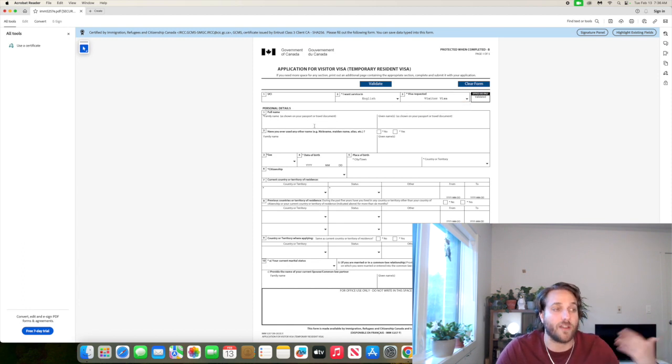And what's he looking for? A visitor visa? I know, it seems confusing, right? Because, well, he's a worker. But again, we've got to get away from this visitor visa terminology and just start calling it what it should be, which is a TRV, temporary resident visa.